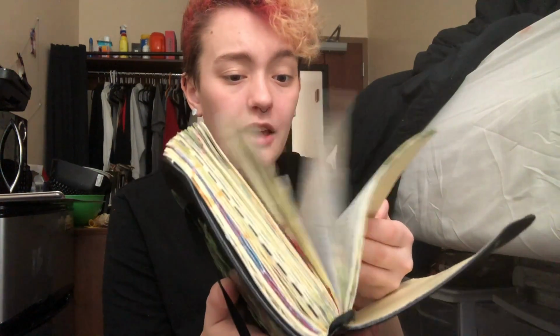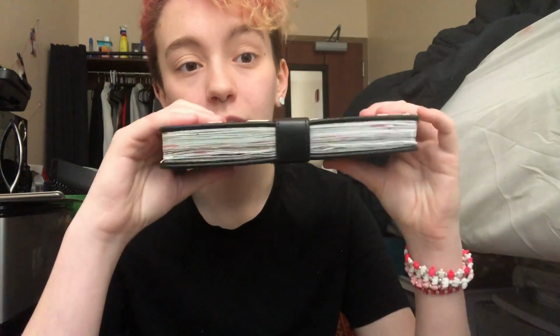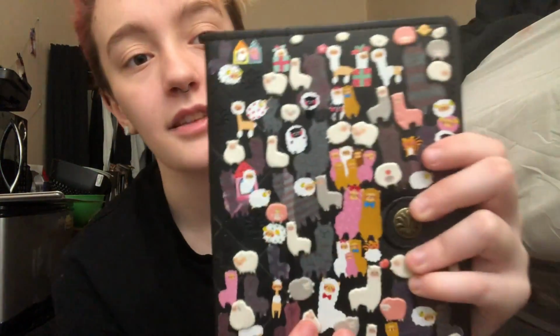I liked adding a lot. I painted in here. I went to Georgia while I was writing in this, so that was neat. Then we have this one. This is another markings, by the way. C.R. Gibson markings. It's like a poopy journal, but I decorated it with alpacas and llamas.